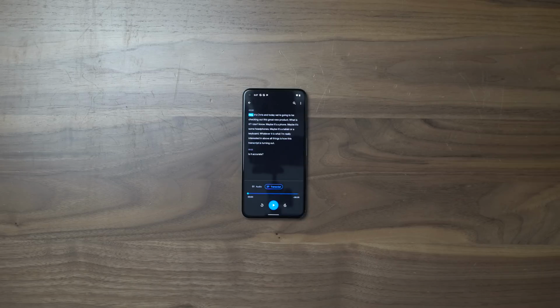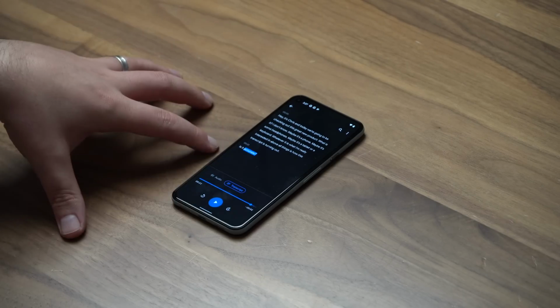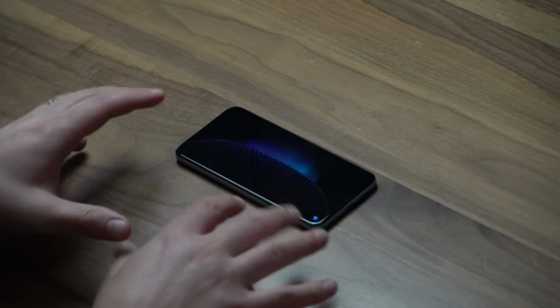Is it accurate? Whoa, not a single error, and like all the correct punctuation. Now, as somebody who's using an iPhone basically all the time, I'm blown away at this transcription. This seems like a small thing, but it's not. It got everything 100% right. There's nothing wrong.